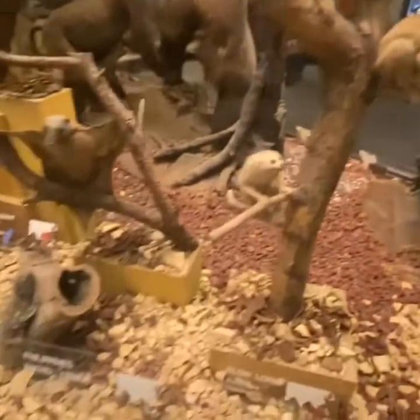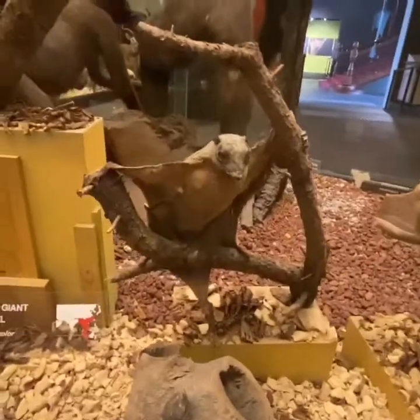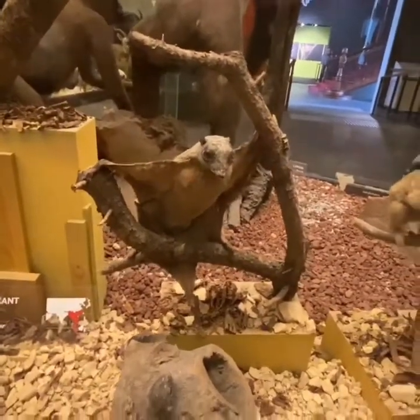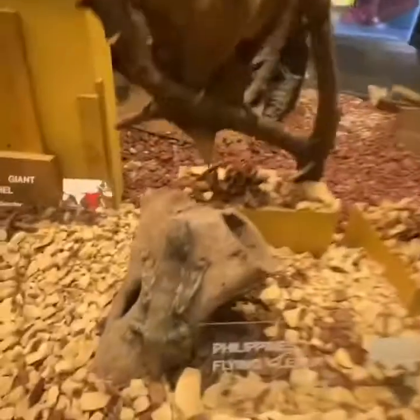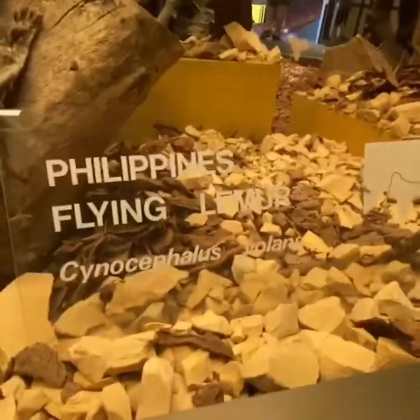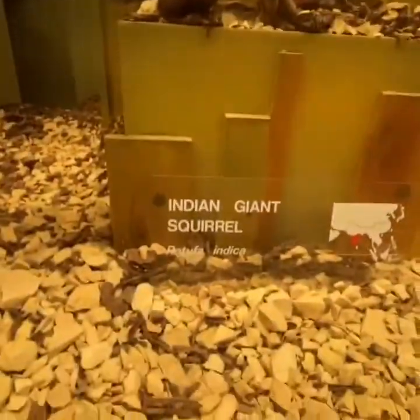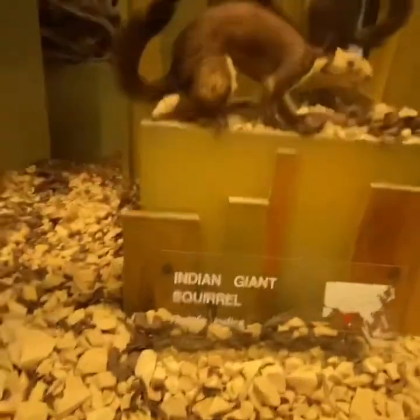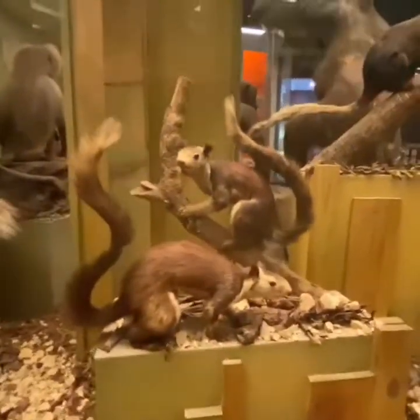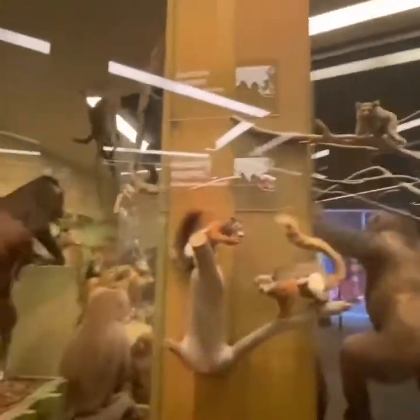That's snow in the forest. What's that? Is that a bat? No, that's a Philippine flying lemur. Mom, you should know this. I don't know. A Philippine flying lemur. This is the Indian squirrel. Indian giant squirrel.